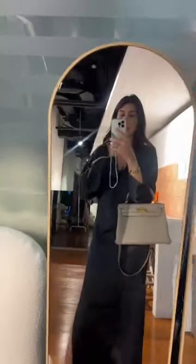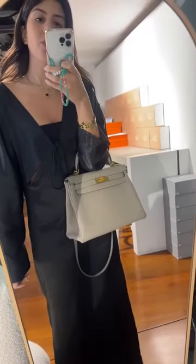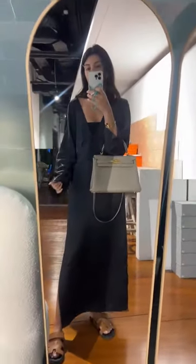I'm going to actually take you to the mirror to show you what it looks like on me. I am definitely obsessed. Look at that, guys. It is just stunning. It's a dream color. I don't know about you guys, but I am obsessed.